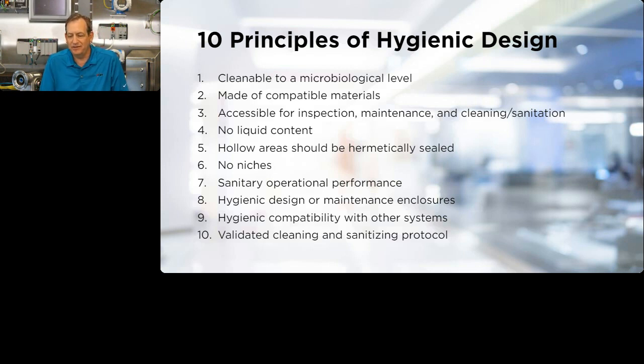Hygienically designed maintenance enclosures. You want to make sure the enclosures that your electronics are held in are also of a hygienically designed type of product. Over my shoulder here, you can notice the slope top. That's really good, again, for the liquid holding. And you want to make sure that the enclosures can handle your wash down procedures.